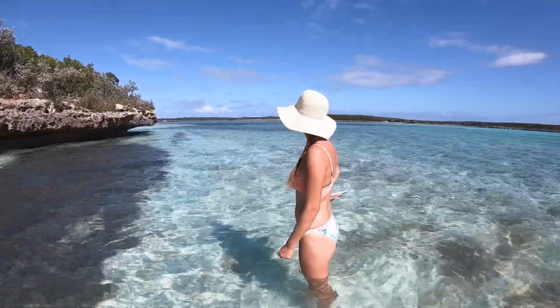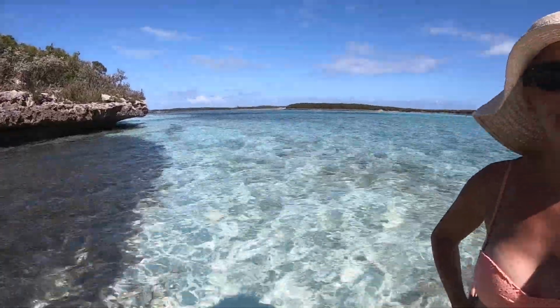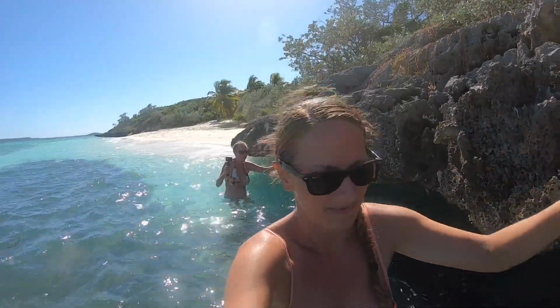There's a sandbar over on one side of the island, so we made our way there, and wow, we were blown away. A lot of hard work and money, sweat and tears, but we are now here in the Bahamas enjoying this.